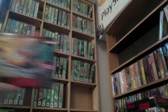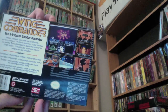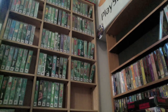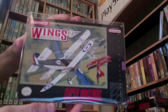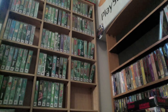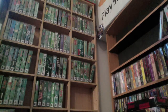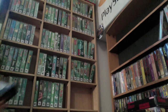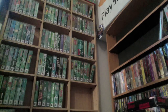Next up is Wing Commander. Then we have Wings 2, Aces High. Then we have Ys, Wanderer from Ys 3. And the last box that I have is for Zoop. So now we're going to move on to the cartridges.